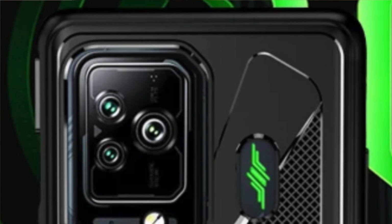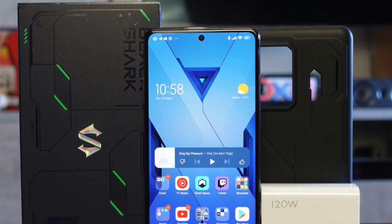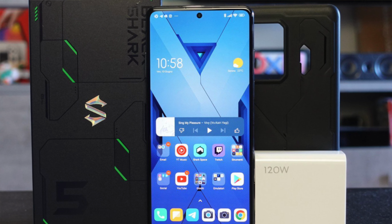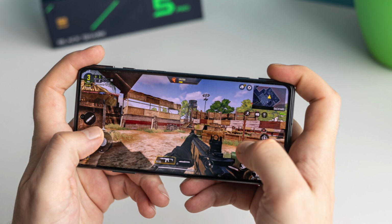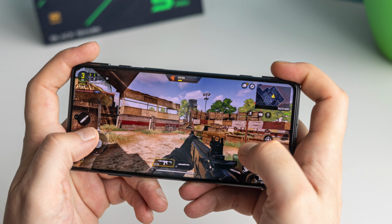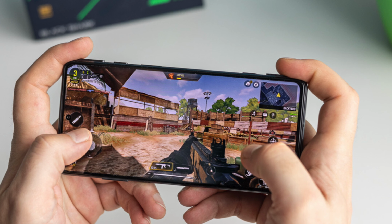Camera with a 108 megapixel main shooter, because why not? A 13 megapixel ultra wide and a 5 megapixel tele micro, and a 32 megapixel front camera for when you need to snap your victorious gaming face. Conclusion, if you've ever thought, I wish my phone was also a gaming controller, then this is a dream come true. The pop-up triggers on this thing, it's like turning your phone into a Swiss Army knife, but for gaming.